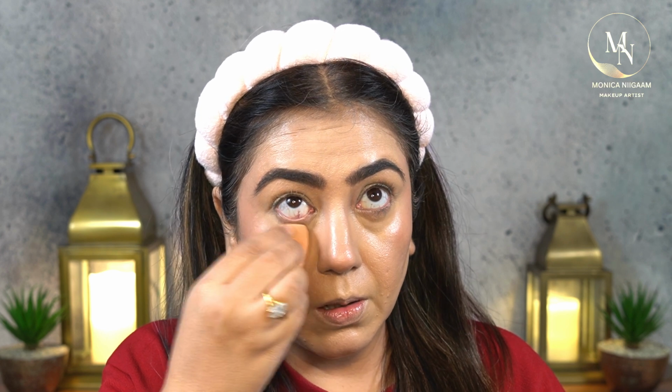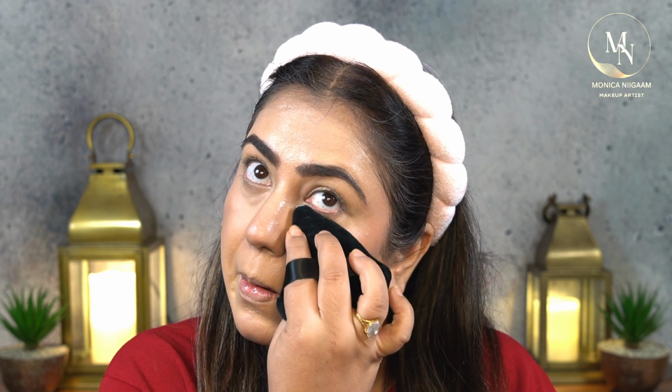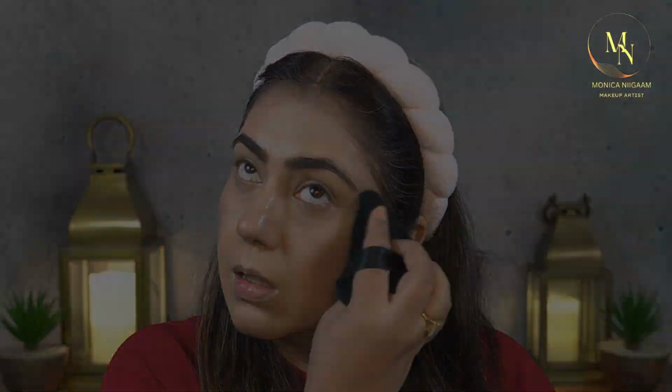After that, I'll use the beauty blender to blend my under eye. Once you are happy with the blending, I'm going to take my powder puff and set it right away. First, I will set one eye and then I will set the other. If you apply this technique to set your under eye, you won't get creases. Now I'm going to set my full face with setting powder.